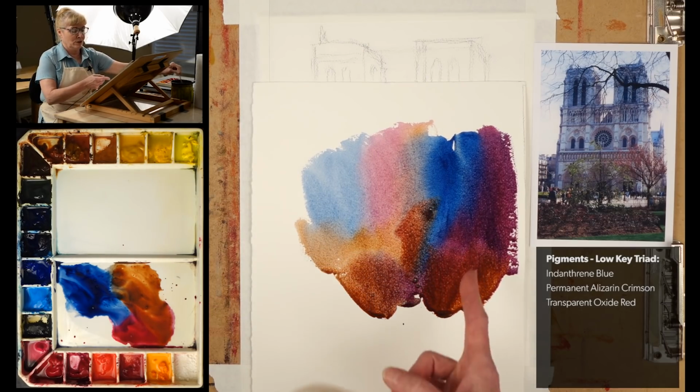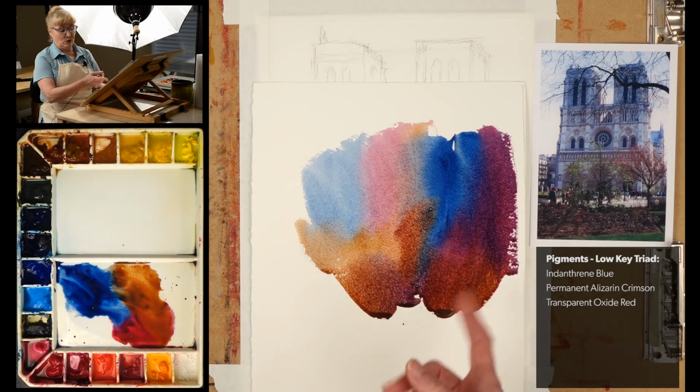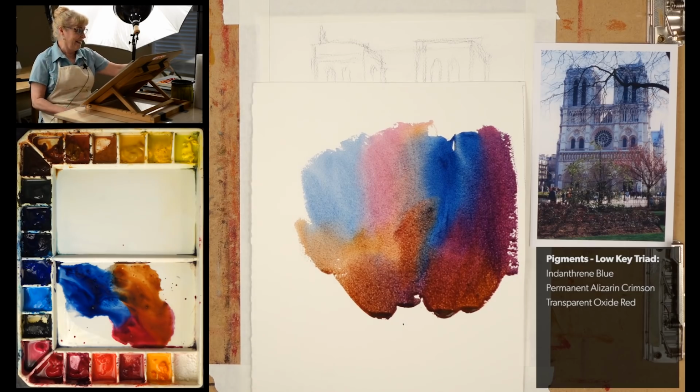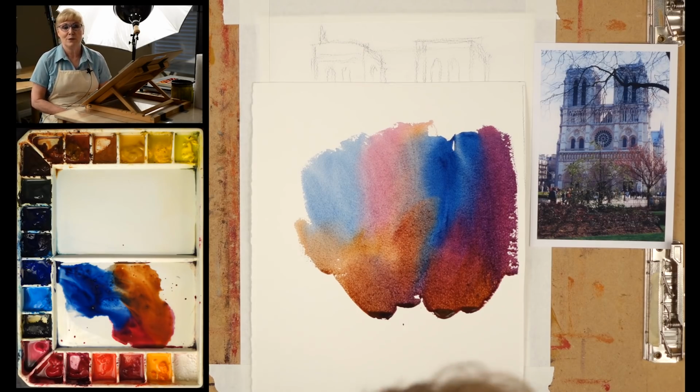But you can see the beautiful grays and mixtures of using those three colors in this minor triad or low-key triad that can be made using those colors. And so I thought for the painting that I want to do today, which is going to be a photo that I took on that trip when we were in France, a photo of the Notre Dame Cathedral, I would use this color triad to paint more of a subdued or a more melancholy memory of that scene because of what's happened to that building at this point.